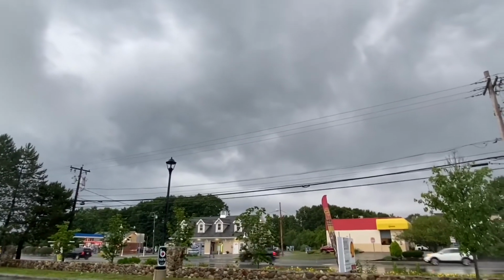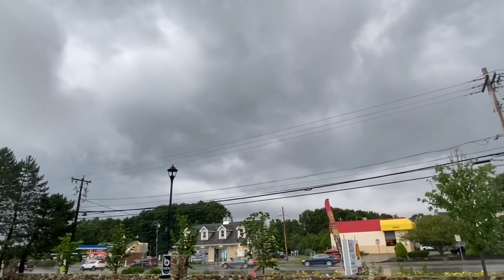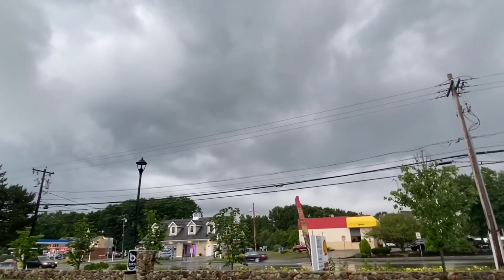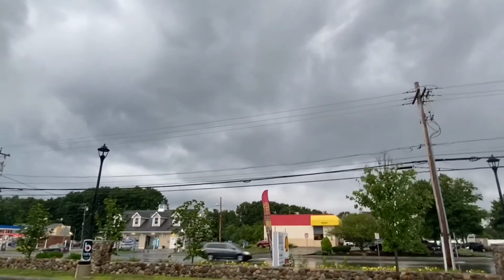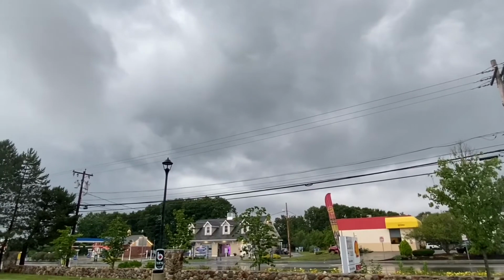So we just stopped to get some gas. We were running quite low, definitely on E. So we stopped at the Shell gas station in Newburyport to grab some gas, and we are headed to Plum Island to see if we can watch this storm roll through.